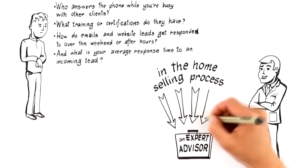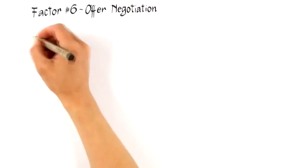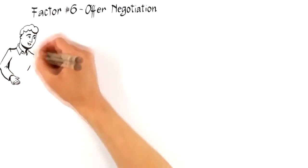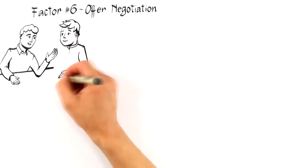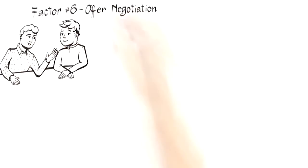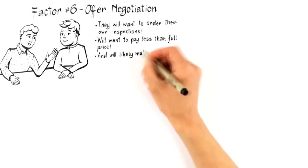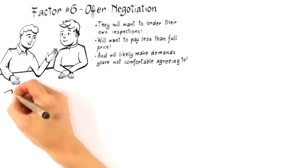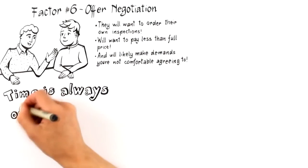All right, the next to last factor that influences the likelihood you get top dollar for your home is factor number 6, offer negotiation. Regardless of how well a home is positioned to attract the perfect buyer, they will want to order their own inspections, will want to pay less than full price, and will likely make demands you're not comfortable agreeing to.